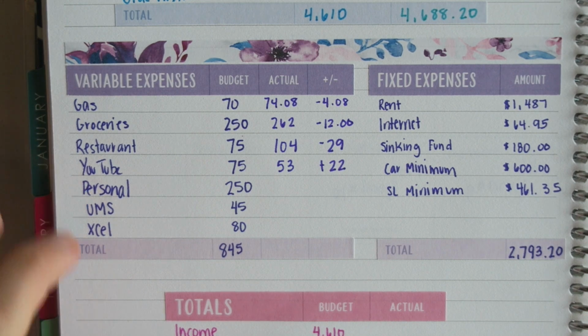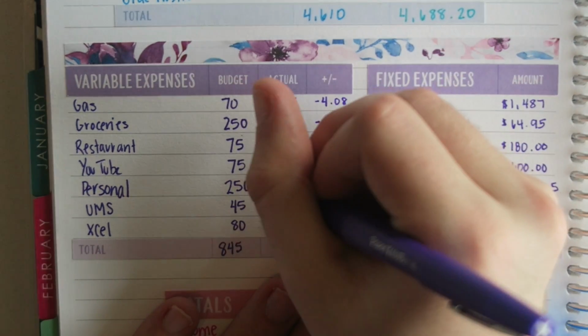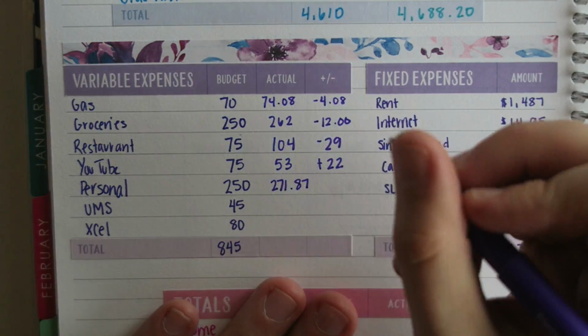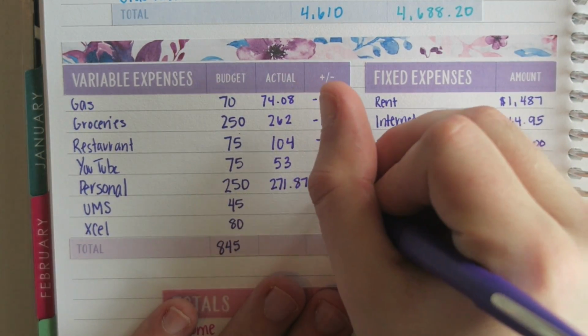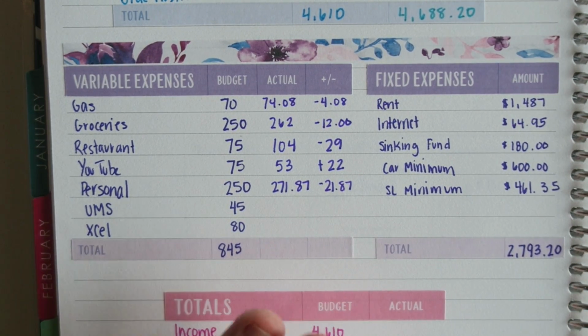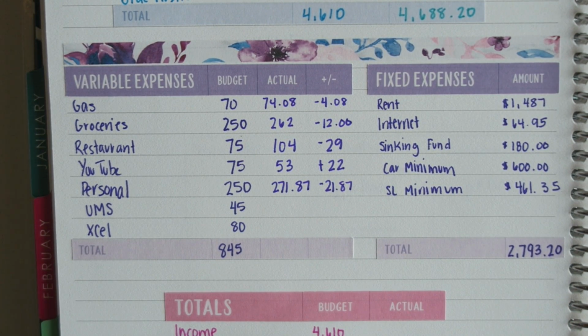The next thing is personal, which is $250, and I spent $271.87, and that means that I am $21.87 over, which these two kind of cancel each other out. There were some expenses I hadn't planned for in there that I needed to take care of, and so you know what, we're just moving along.